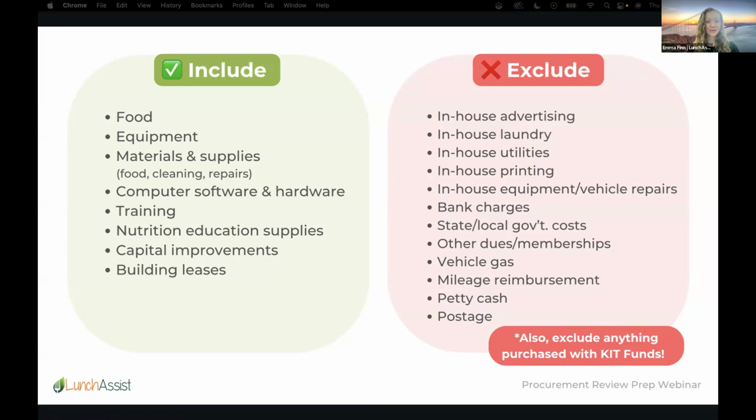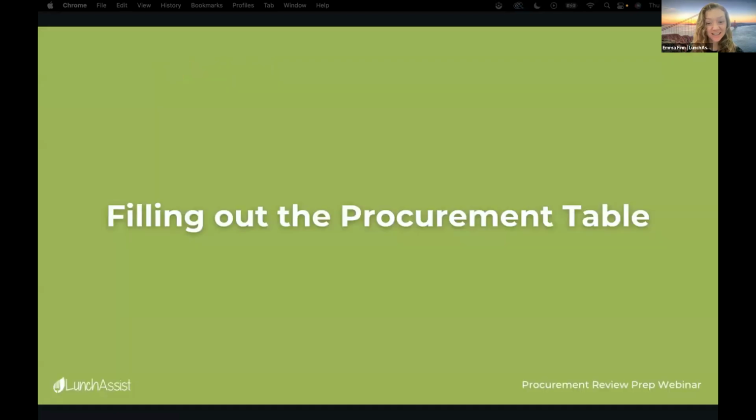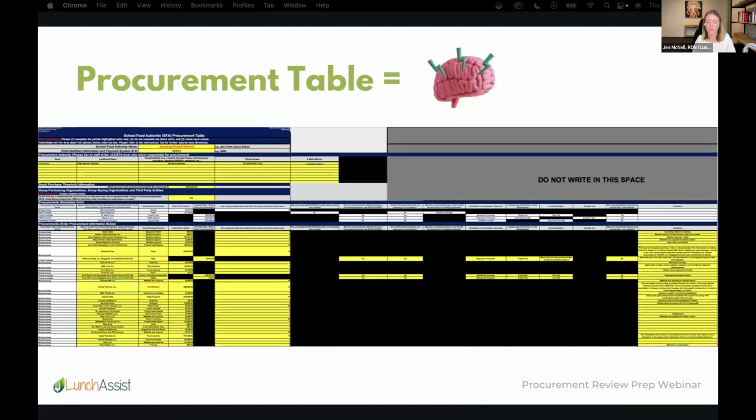So now we can take that info and put it into our procurement table, right? Can you and Camille walk us through that? Yeah, let's get to it. And if you have questions or thoughts as we're going through this, throw them in the chat box because we're going to have a nice little Q&A at the end. Feel free to throw your questions in the chat.